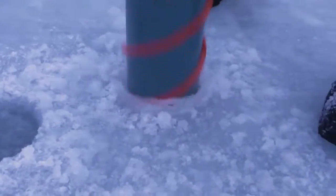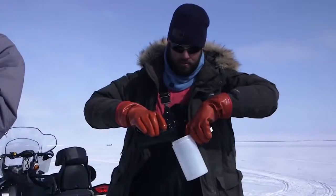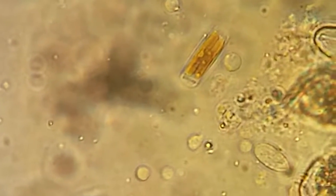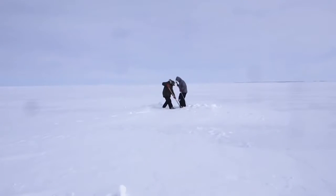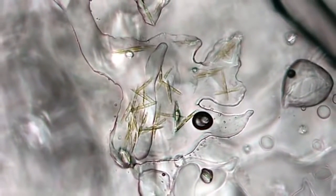Desolate as it looks, the ice is actually teeming with life. With support from the National Science Foundation, Craig Aumack with Columbia University and a team have come here to study algae, microscopic aquatic organisms that form the very base of the marine food web. Some even live in the ice itself, dormant all winter until the spring sunshine kickstarts a growth cycle.